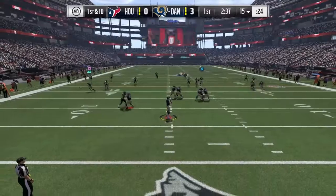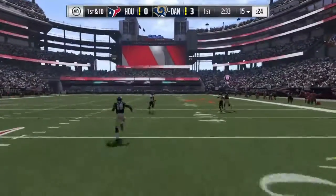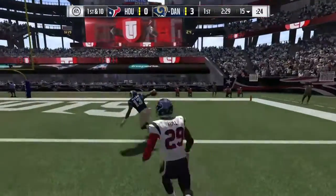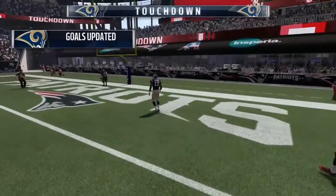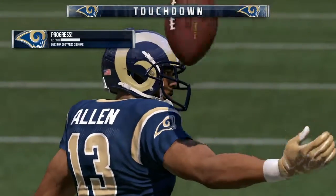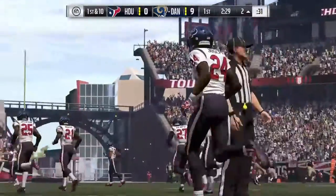On 1st and 10, here's Brady. He's got time. He's going to float this one deep right side. It's caught inside the 25. Touchdown, Allen. Keenan Allen, 84 yards. And the Rams strike quickly here for 6 points.